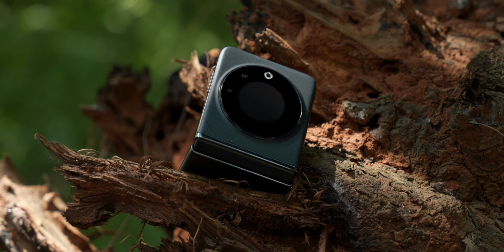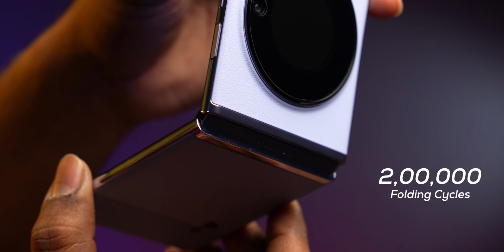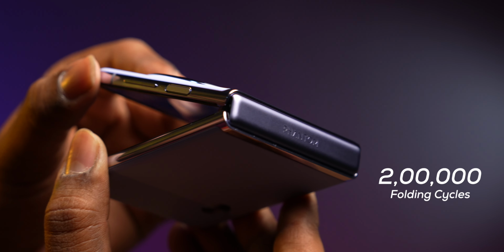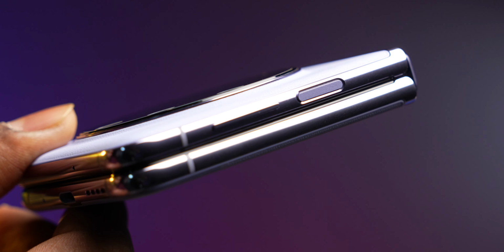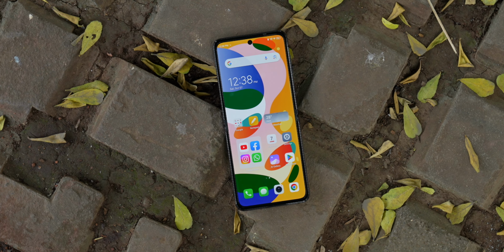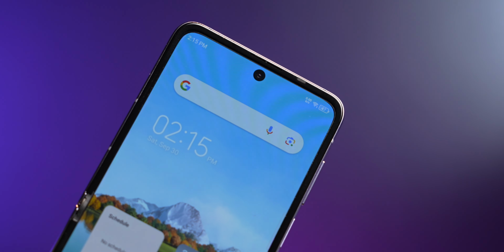But what's important for a foldable device is the quality of the hinge. Now, this is a self-developed hinge made of steel and Tecno promises 2 lakh opening and folding cycles. Also, the folding mechanism itself feels very sturdy. So flipping it open like this with one sweeping motion, I actually felt comfortable doing it. And when you look at it, when it's folded, there is no gap between the two halves. It's completely flush.